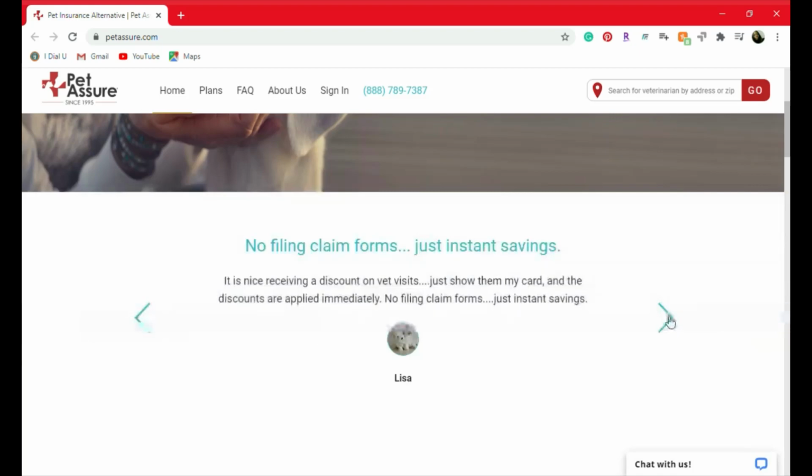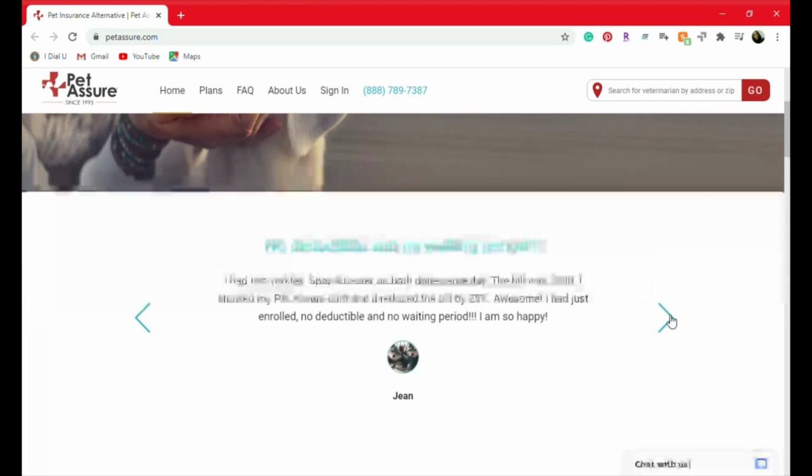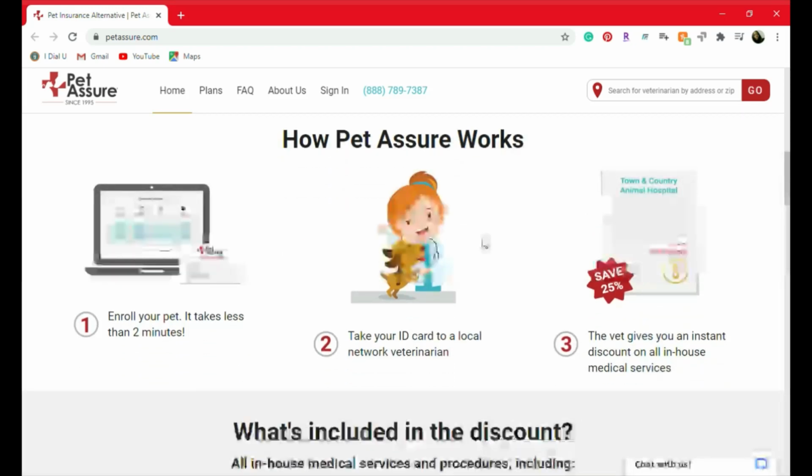There's no filing claim forms, just instant savings, and it's better than having run-of-the-mill health insurance. So again, no deductible and no waiting period. It's really pretty simple. It's a three-step process. Pedicure works simply by enrolling your pet right here online at the website. It takes less than 2 minutes, and your pet savings card will be issued to you right away.